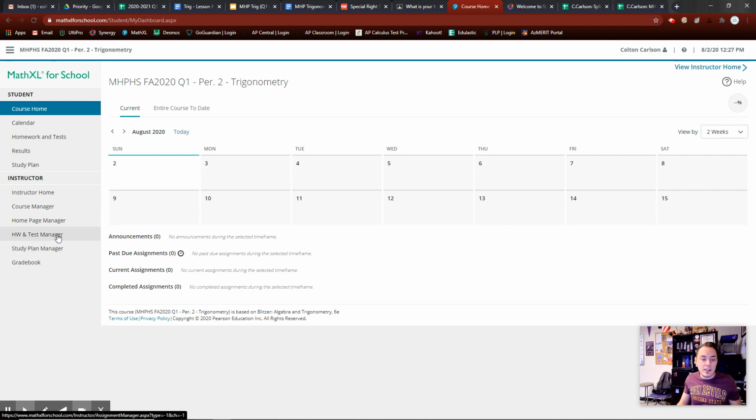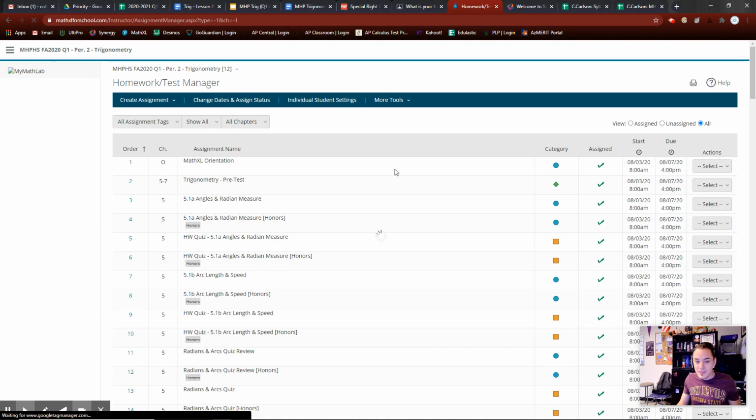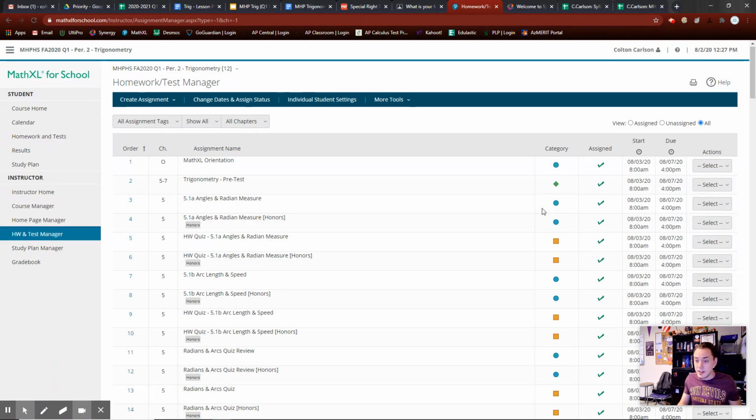So what you'll actually see is something like this. And don't freak out when you see this. You'll see all these assignments, everything in green check marks. Now you're saying, I need to do all of that for the whole week? What? No, you don't. Pay very close attention. The first assignment is MathXL orientation. I need you guys to complete that at 100% before Friday at 4 p.m. because it's part of a grade.